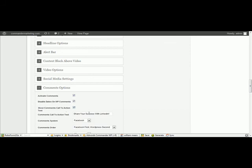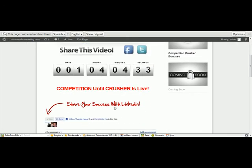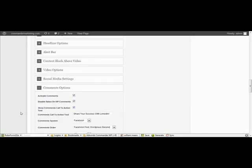And if you notice, I use the call to action text, which shows up right here. Share your success with LinkedIn. You can label that whatever you want. That's good to generate a lot more activity and get things shared, etc.